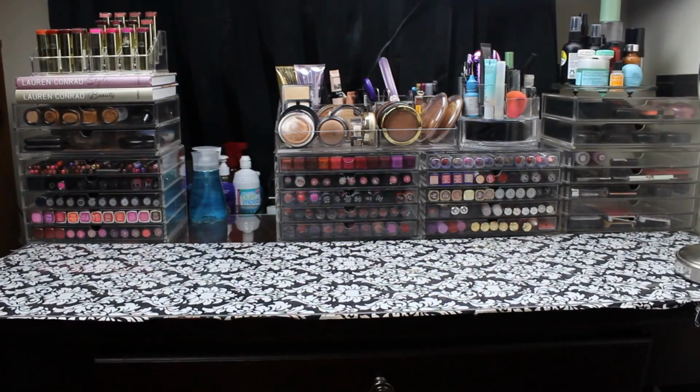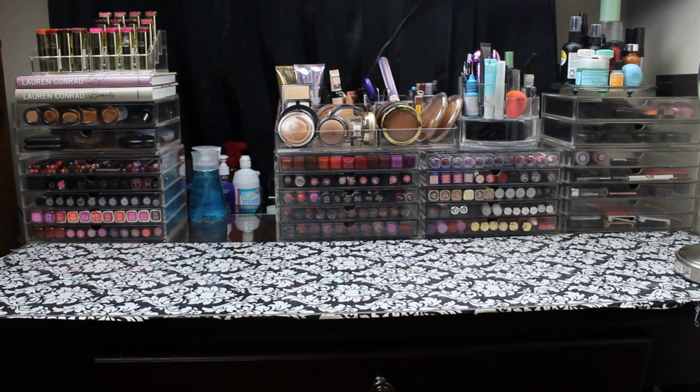Okay guys, so here is an overview of what is on top of my vanity. Now all of the acrylic cases you see with the drawers are from Muji.us. I have 4 of the 5 drawer systems and then 2 of the large 2 drawer systems, and then the other acrylic cases that you see were purchased from other places, and I will tell you about that in detail.